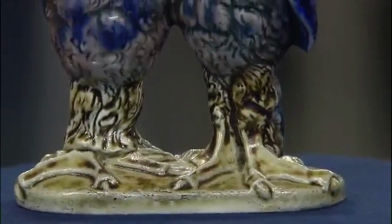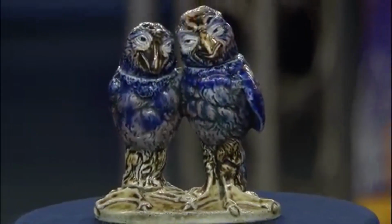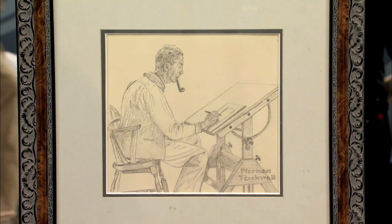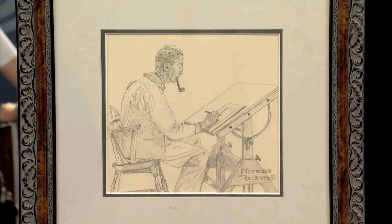Initially appraised at $7,000 15 years ago, the piece is now valued at a higher price. At auction, a bird like this would sell for somewhere between $15,000 and $20,000. Wow, you're kidding. An Eagle Scout, he bought his first signed Norman Rockwell print at a gallery south of Kansas City.